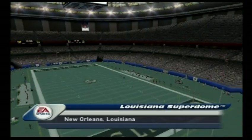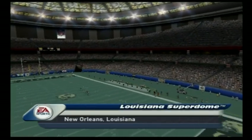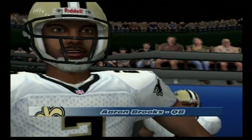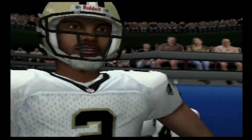Hello, everyone. This is James Brown. Tonight's regular season matchup is between the Saints and the Rams. Both teams seem ready to go, so I'll send this one over to Pat and John.